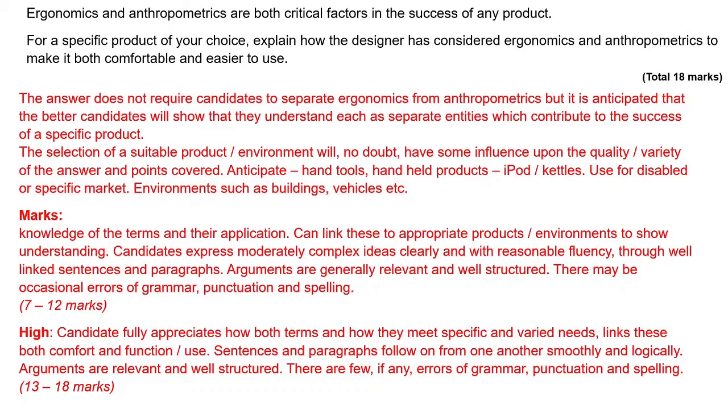Then you can't go through everything because there could be so many different examples. It's things like taking your phone and talking about your hand width, the range of motion for your thumb, making sure the material is grippy enough so it won't fall out of your hand, making sure it will fit in someone's pocket, making sure it's not too heavy to put stress on someone's wrist. Those sort of things. Obviously, you're only using one product, so make sure you can think of enough points to get those marks.